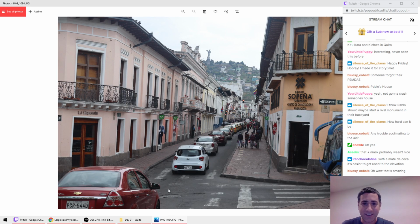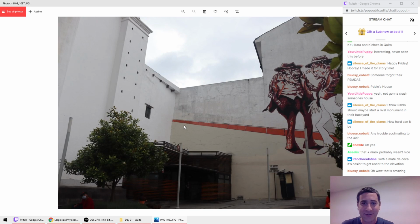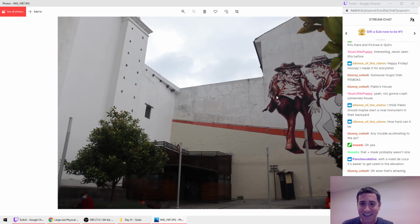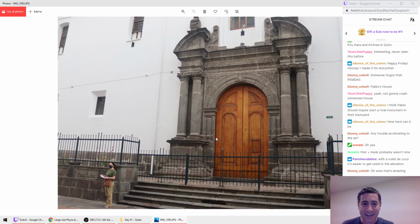And basically, don't try to drive. Walk, don't drive, because the traffic was really bad on the streets that allowed them. But like I said, some really cool buildings. I don't know what this is. I have no idea what this is. But yeah, this was some of the stuff in the downtown. So just trying to show some of the stuff here.